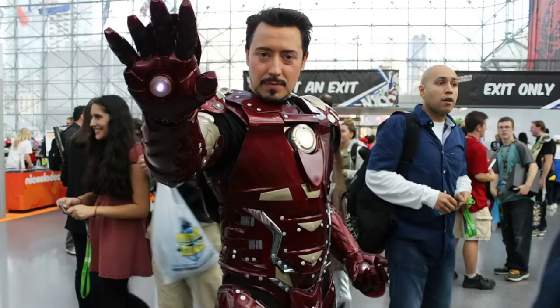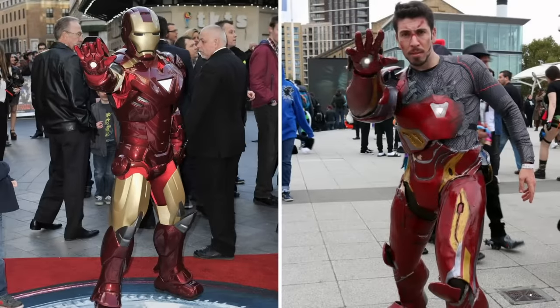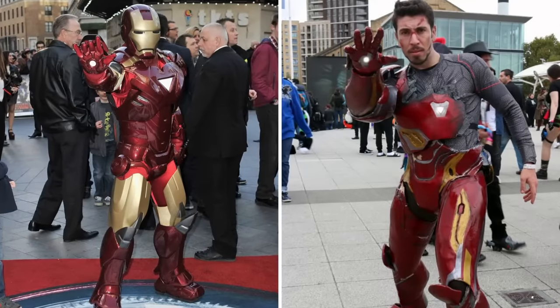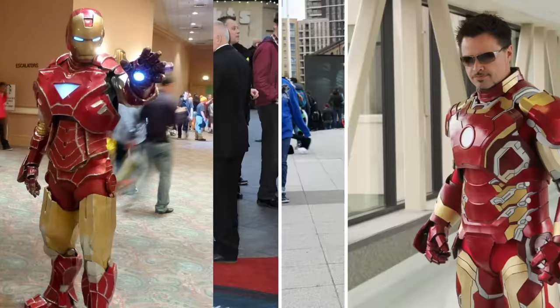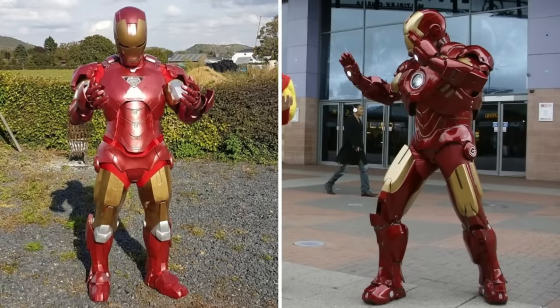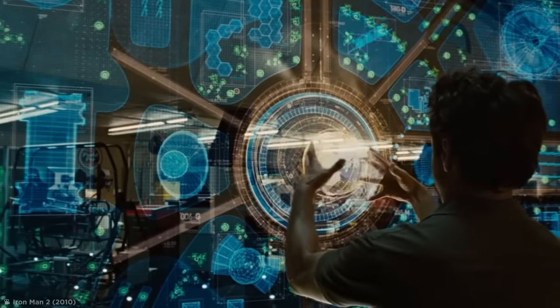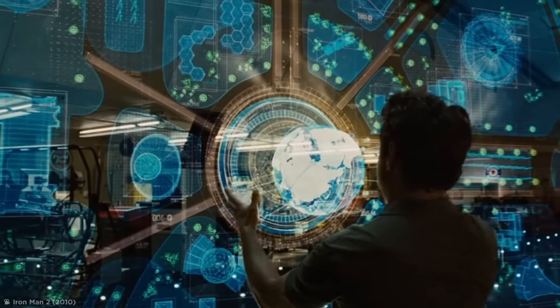That said, Mr. Stark can still be encountered at comic conventions around the world. Topping many lists as fans' favorite Avenger from the MCU, Iron Man suits are always a cornerstone for cosplayers. There are a lot of very impressive and authentic-looking takes on Tony Stark's alter ego, but some creators also seem to possess his mad skills for invention.